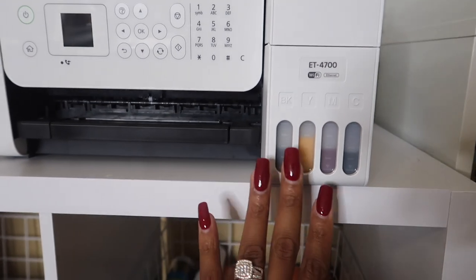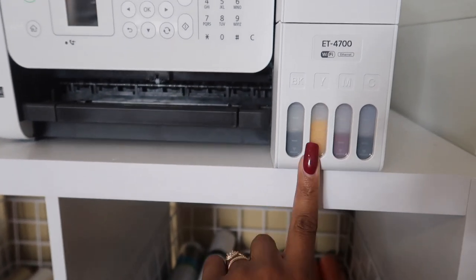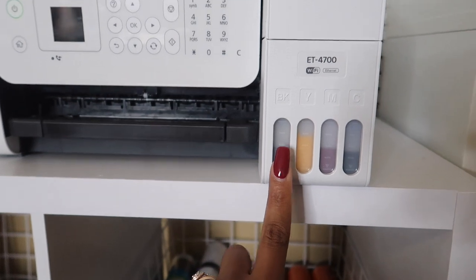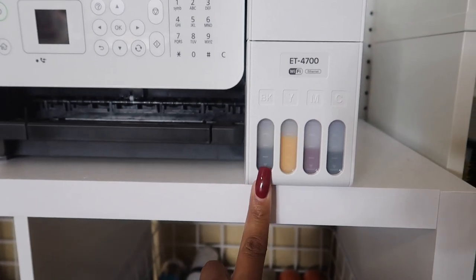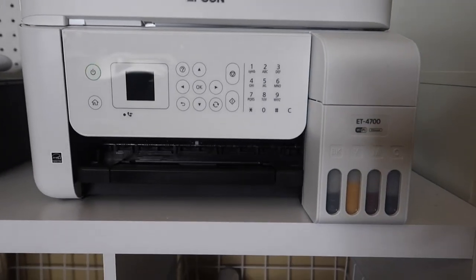No, it has to be a completely empty tank that has not ever had anything in there. And your first time putting anything in there, you're using sublimation printing ink. Okay, you guys? So even on the paper, let me show you the back of the paper. This is what it looks like. It's for sublimation printing. This is not regular copy paper. The paper even feels different.